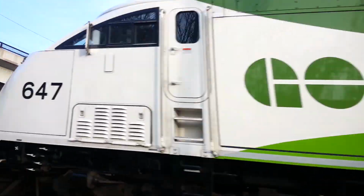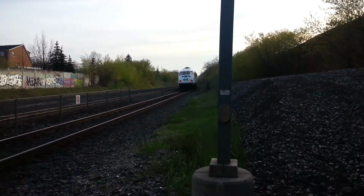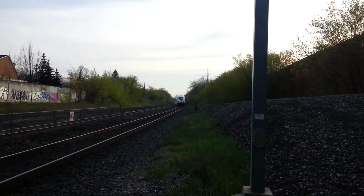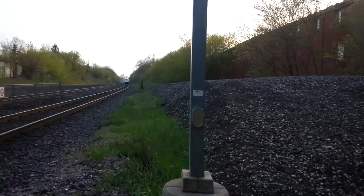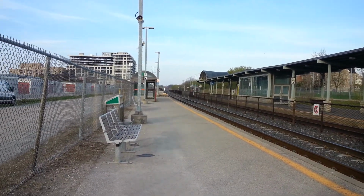647 again? Oh my gosh, 647 yet again? Two rares in one. What? Special one? You bet it is. 647 got modified into an MP54 AC. How many have you seen so far? I don't know. If you have another train coming.